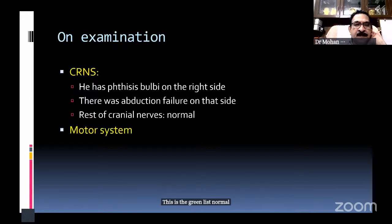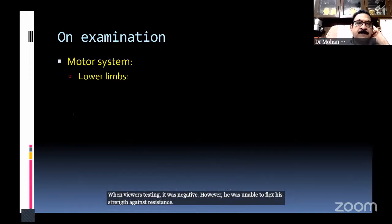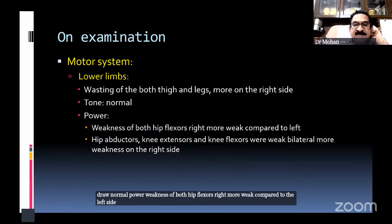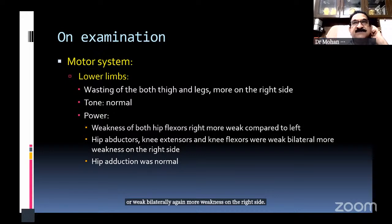Motor system, upper limbs: no wasting of any muscles, tone and power normal in the upper limbs. On Beevor's testing, it was negative. However, he was unable to flex his trunk against resistance. Lower limbs: wasting of both thigh and legs, more on the right side. Tone normal. Power: weakness of both hip flexors, right more weak compared to the left side. Hip abductors, knee extensors, knee flexors, all weak bilaterally. Again, more weakness on the right side. Hip adduction was normal.